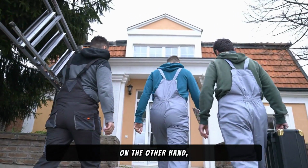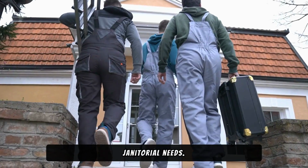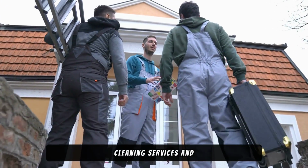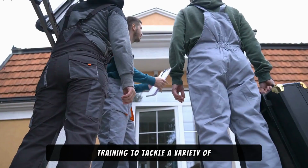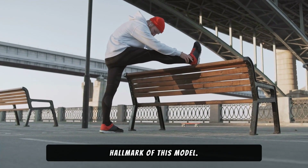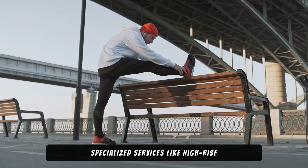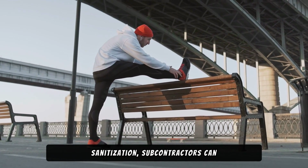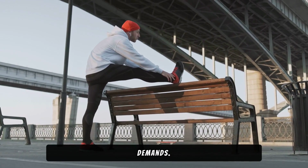On the other hand, subcontracting involves hiring external firms to handle janitorial needs. These firms specialize in cleaning services and provide their staff with the tools and training to tackle a variety of environments. Flexibility is a hallmark of this model. Whether adapting to seasonal needs or providing specialized services like high-rise window cleaning or deep sanitization, subcontractors can quickly adjust their workforce and techniques to meet diverse demands.